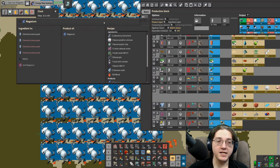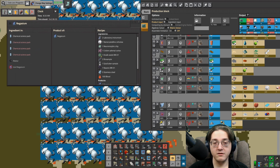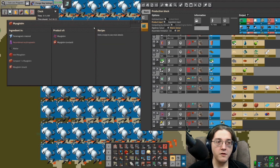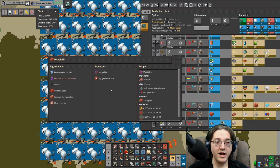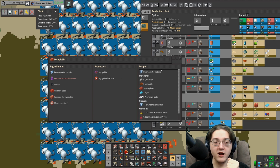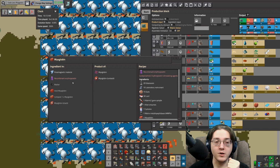Now, I did suggest a few things. Step 1 is to increase the myoglobin output, because, I mean, that's obvious. But there are other issues, I think. Now, myoglobin. Let's look at myoglobin itself. It is used exclusively for 2 things total, as well as compost, for some reason. It is used for paramagnetic material and recombinant erythropoietin.